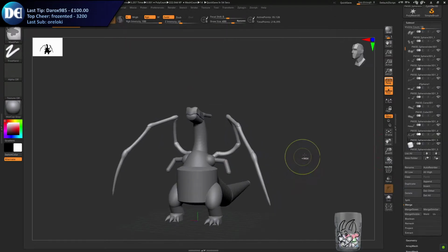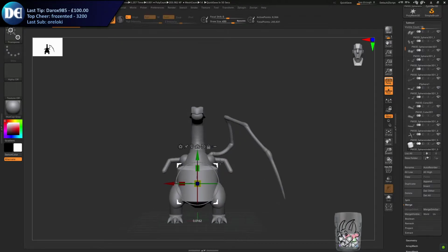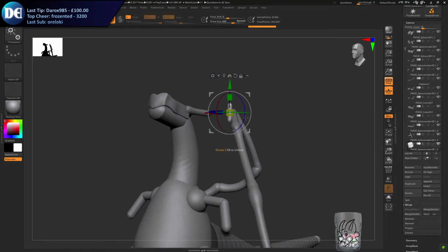Oh, I did that all prematurely. Yep, there you go. I duplicated the wings far too early there because I am missing a couple of features, such as the little spiky bits he has on the tip of his wing.